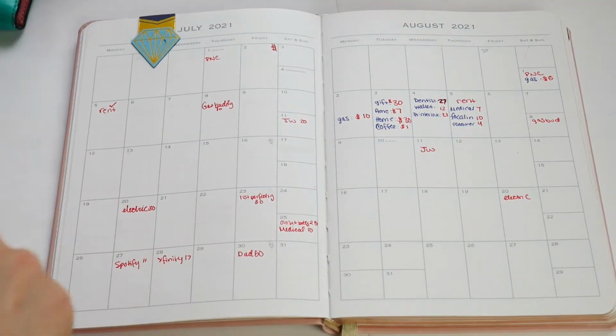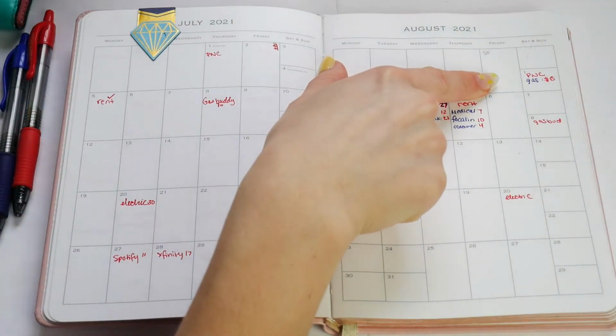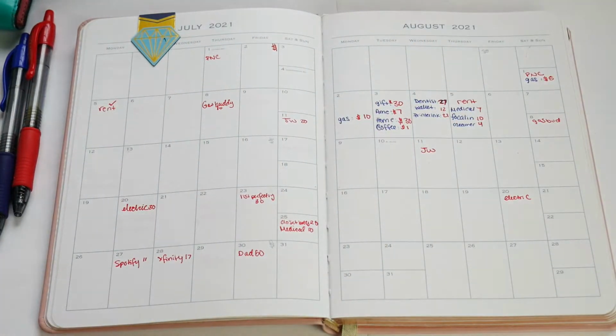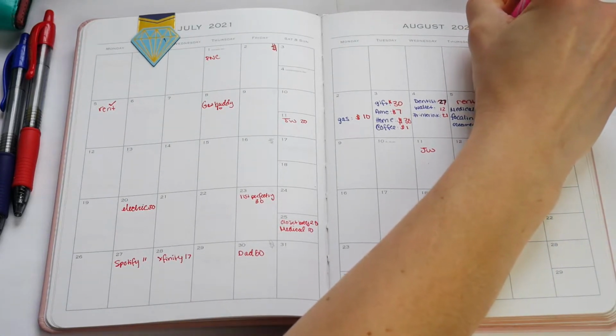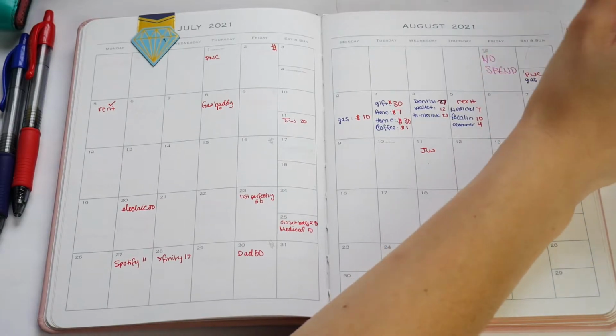Oh, but I can say that on this day I had a no spend, and right now I'm looking for a pen that won't bleed. Here, a pretty pink one will do. I had a no spend on Friday the 30th.